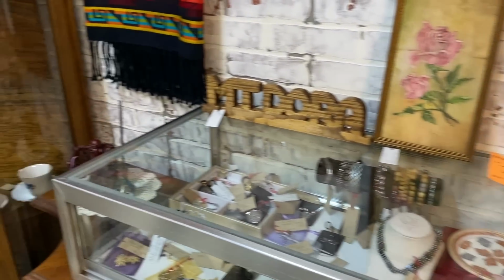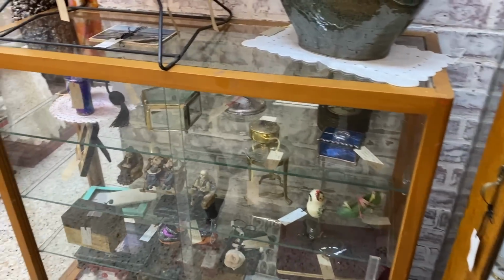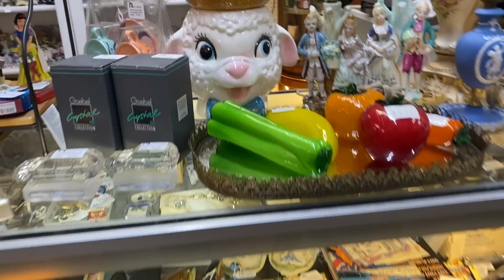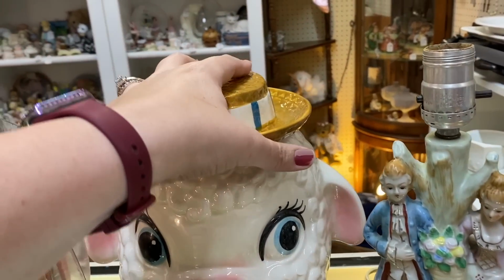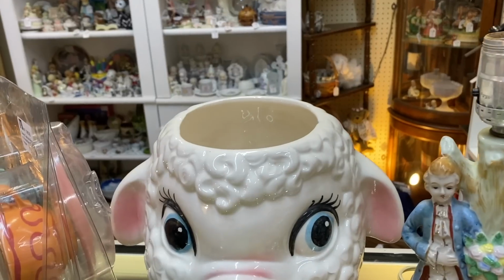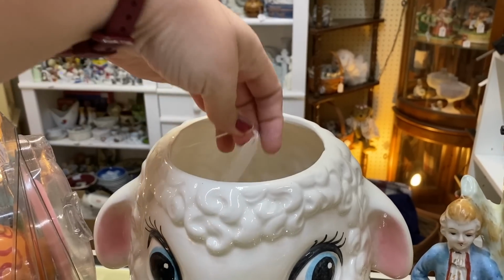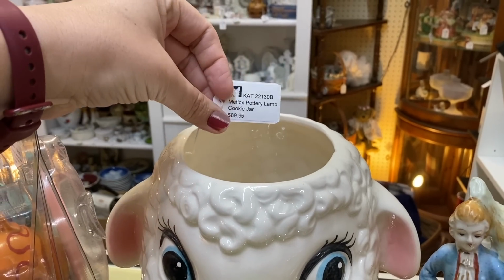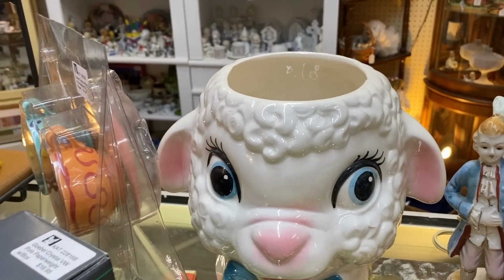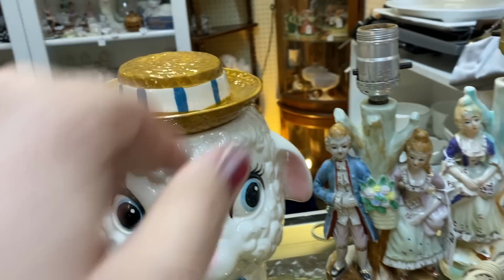I like when I come and I see things that maybe I've had before, bought and sold, but I didn't really know much about, and I can get some information. And then sometimes I know the information and they didn't have it marked. Metlock's pottery lamb, $89.95. You are very cute, Mr. Lamb. Very cute.